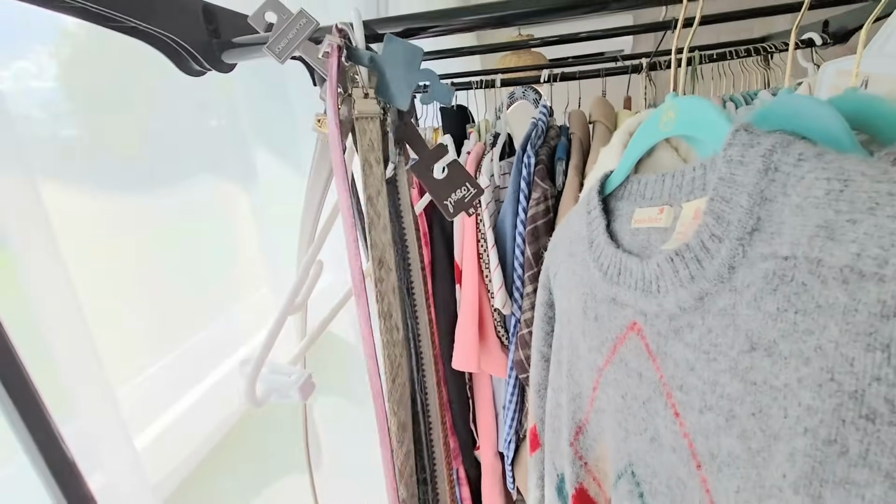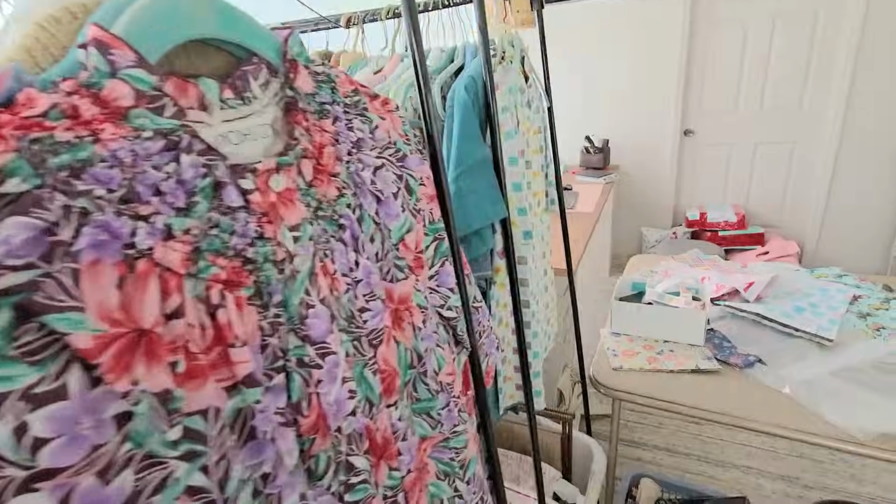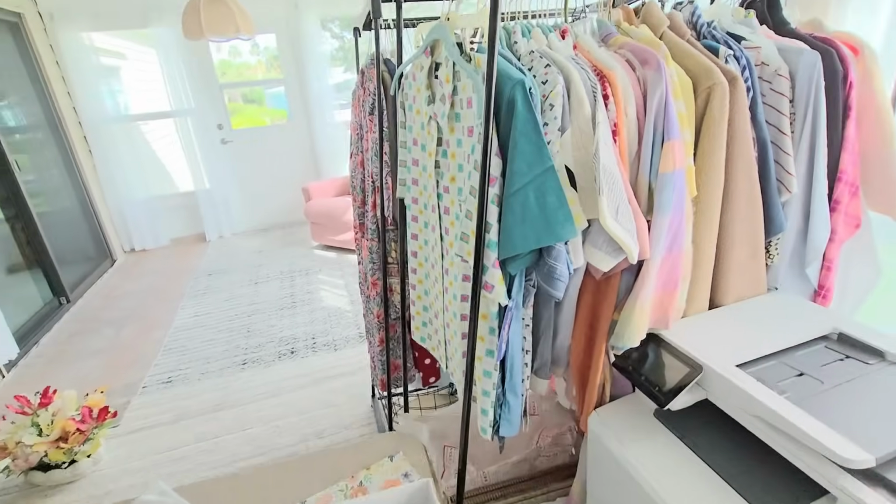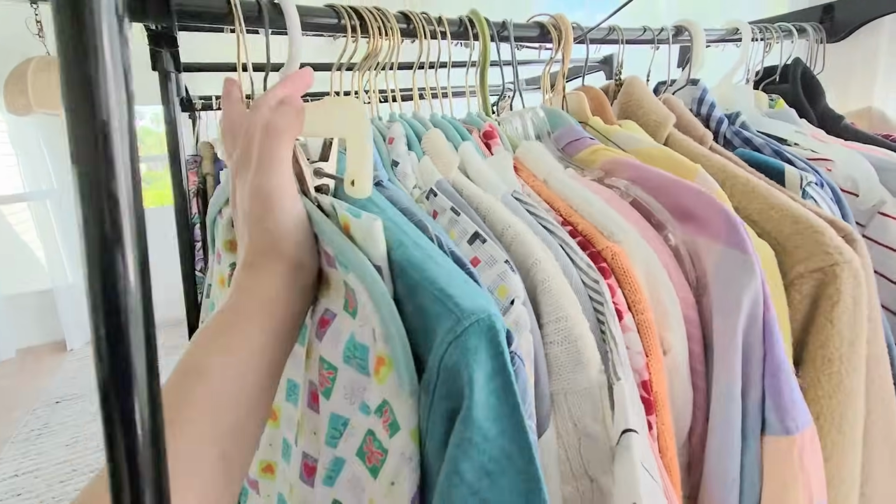Then a whole bunch of belts. I'm over belts. You want to see what's on the other side? Okay, Melissa, we'll see what's on the other side. If you don't, you can stop the video.